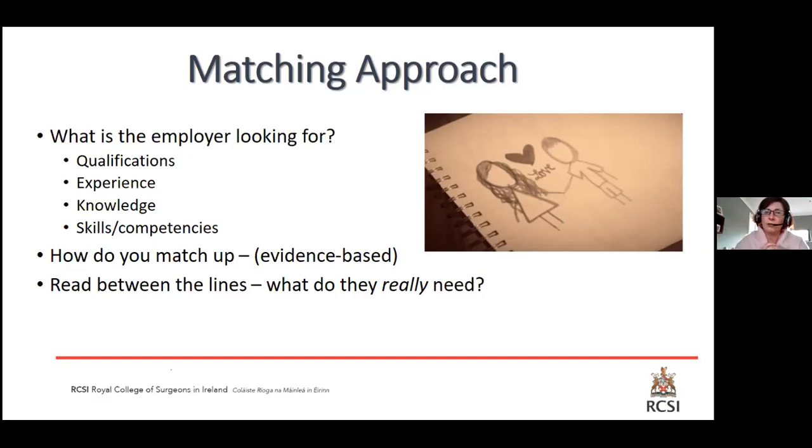But you're looking at, okay, how do I match up to what it is that they're looking for? So what is the employer looking for? They're looking for the qualifications, they're looking for experience, they're looking for knowledge. What knowledge do you have? And then those transferable skills and competencies. And how do you match up? That's evidence-based. So it's, yes, I have the qualification. Yes, I have the experience. Yes, I have the knowledge. And I have 95% of the skills, but I think I can perhaps make them up, or I can pull skills from somewhere else. And then reading between the lines, what is it that this employer really wants?